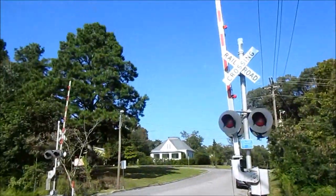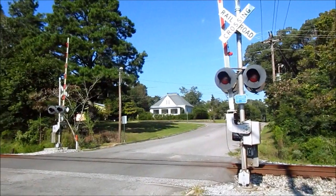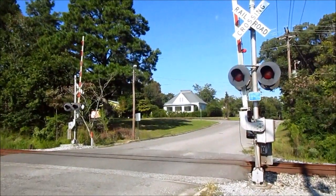But yeah, just thought I'd show you all this real fast. Just some new e-bells and a new LED gate light at 9th Street in Cullman.